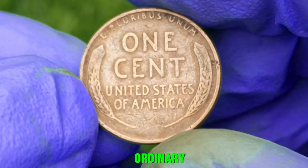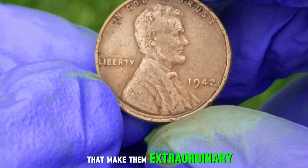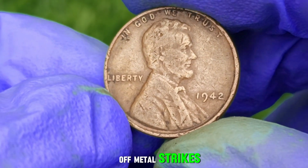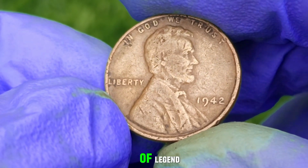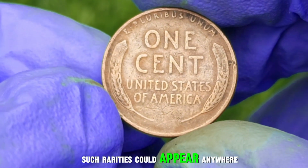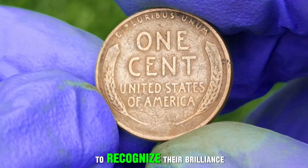Most were ordinary and worn down through decades of circulation, yet the rarest survivors carry hidden characteristics that make them extraordinary. Collectors often speak of coins with sticker-like surfaces, unusual luster, or off-metal strikes. Coins that break away from the ordinary and climb into the realm of legend because they were struck in Philadelphia, with no identifying mark. Such rarities could appear anywhere, hiding in plain sight among everyday coins, waiting for a sharp-eyed collector to recognize their brilliance.